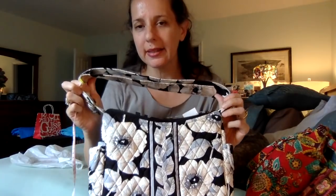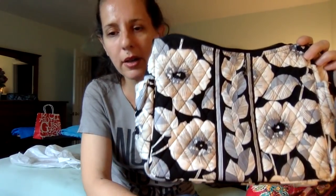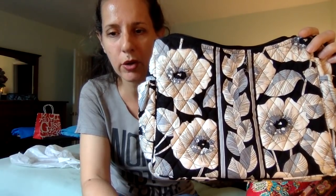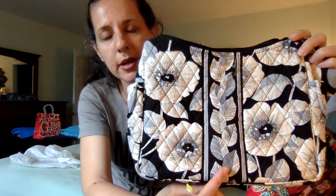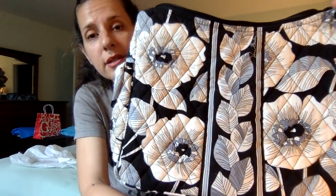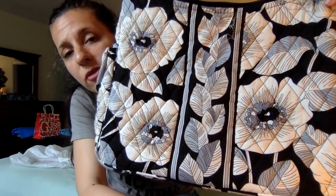I like this pattern because I think it's very graphic and modern looking, and I think, as I've said in other videos, it functions well as a neutral because of the color scheme, with the white or the cream colored flowers and the gray touches there and the leaves. And I love this coordinating trim with just these big leaves. I think I almost like the leaves better than I like the flowers.